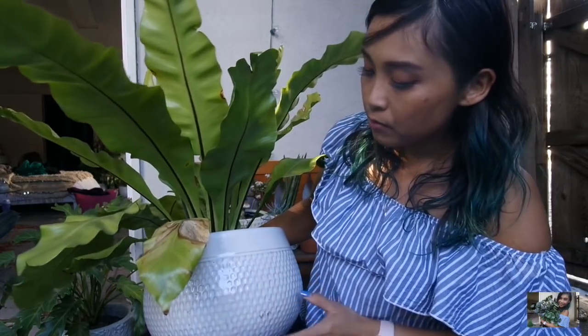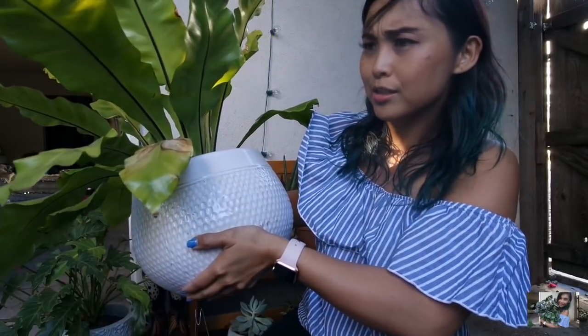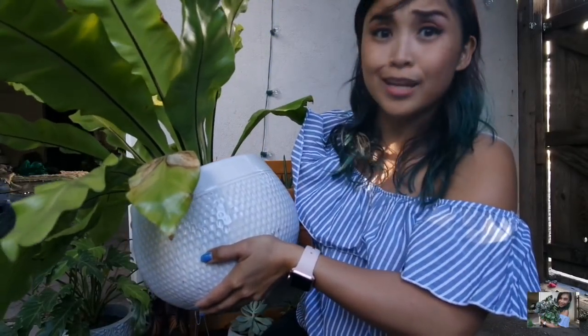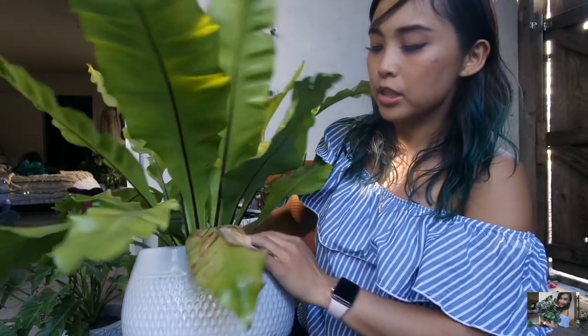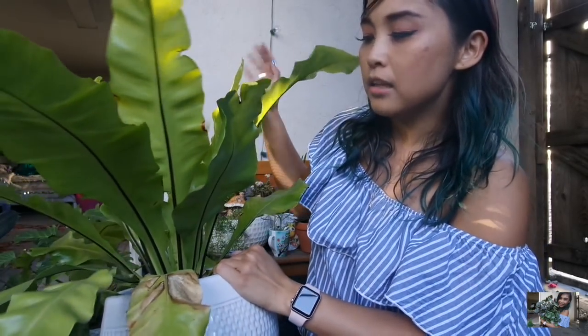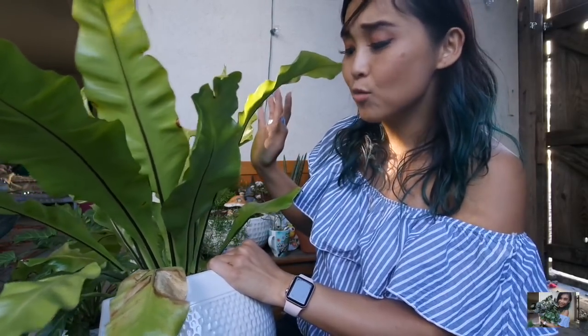This planter I got from TJ Maxx Home Goods in Las Vegas. I think I have another one in a bigger or smaller size, and I absolutely love this one. This has a drainage hole. Just be mindful with this plant if you do have it. I love misting this plant twice a week and then giving it a nice watering at least once a week.